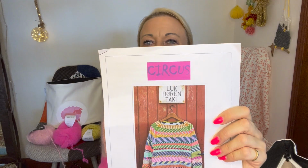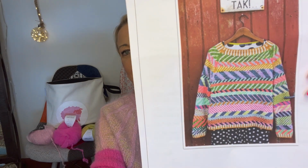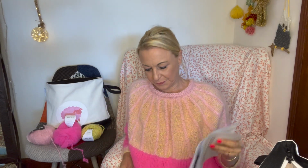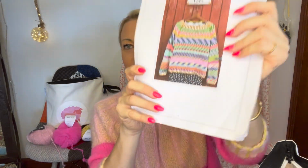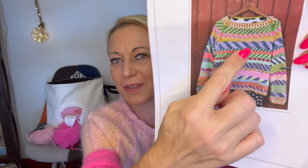This is called Circus. So this pullover will look similar to the one in the picture, as I have many colors. You knit this with 4.5 millimeter needles, and what you do, you always have 2 yarns together. Okay, coming back to the picture. You have stripes there. But it's actually so easy. You always have 2 yarns, and you always work in the opposite way with 2 other colors of yarn, to give a different count of rows.